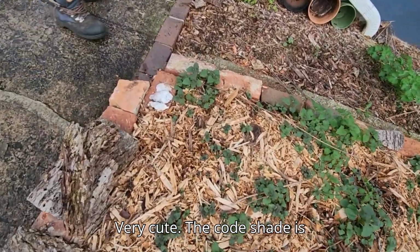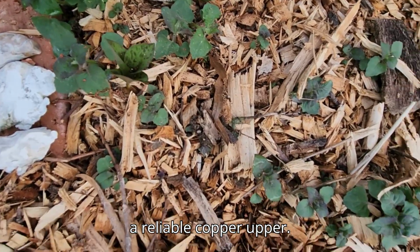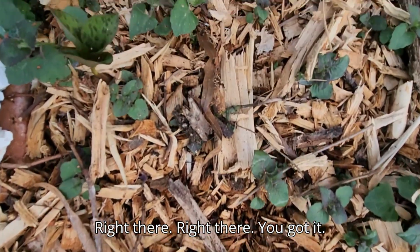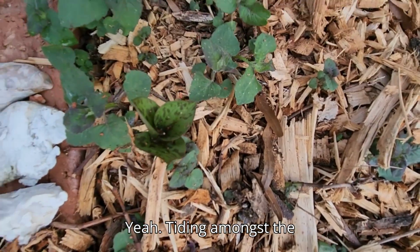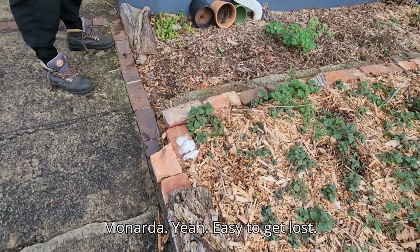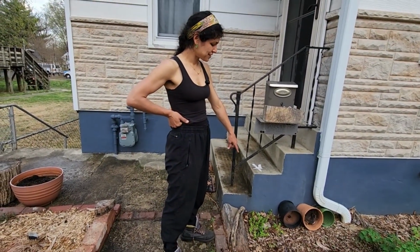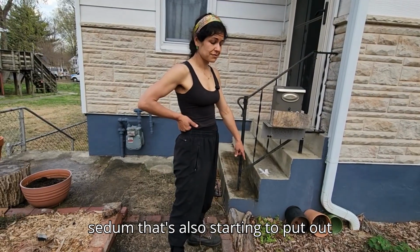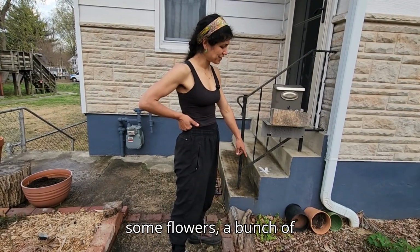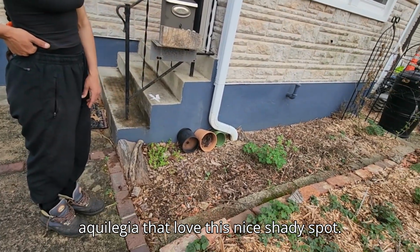Very cute. The toad shade is a reliable upper. Right there, you got it, yeah. It's hiding amongst the monarda. Easy to get lost. And here among the hostas, we have a nice sedum. That's also starting to put out some flowers. A bunch of aquilegia that love this nice shady spot.